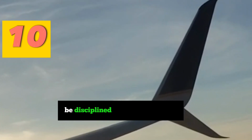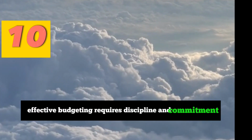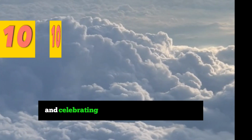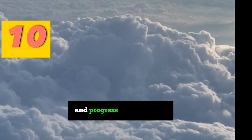Be disciplined and stay motivated. Effective budgeting requires discipline and commitment. Stay motivated by keeping your financial goals in mind and celebrating small victories along the way. Remember, financial management is a long-term process, and progress may take time.